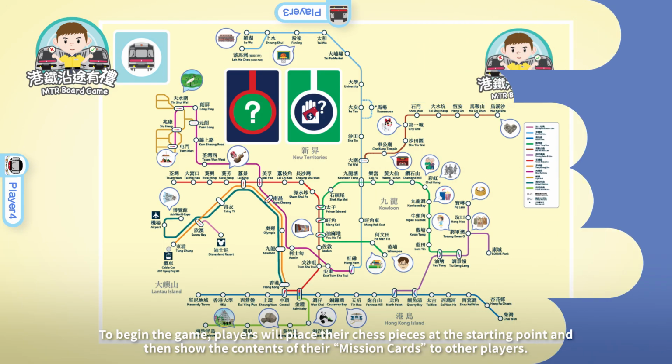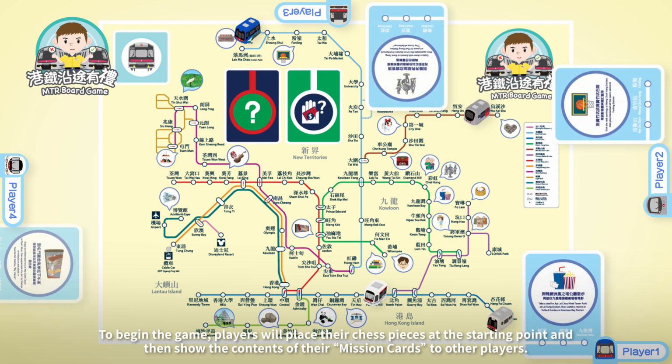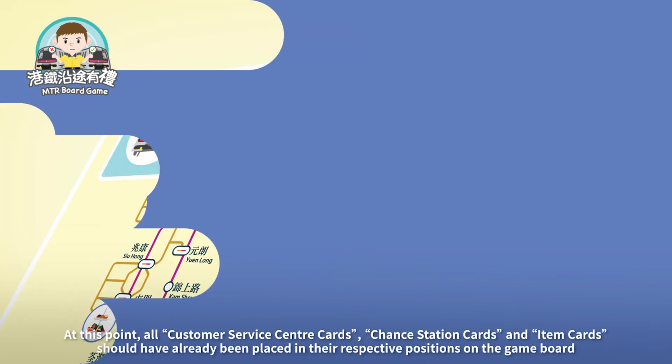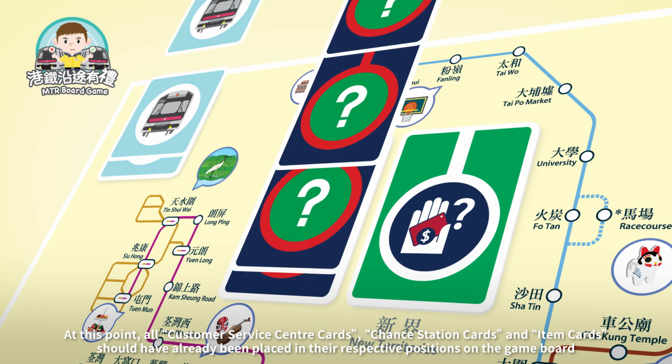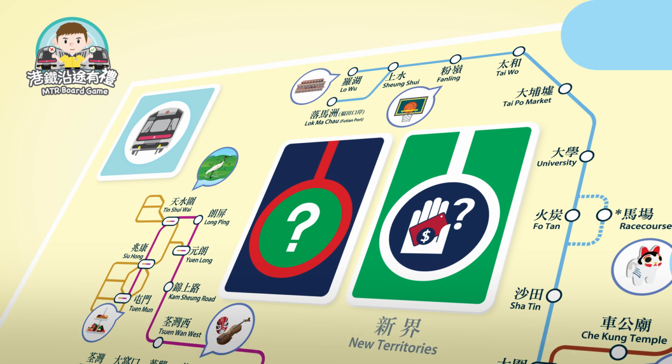To begin the game, players will place their chess pieces at the starting point and then show the contents of the mission cards to other players. At this point, all customer service center cards, chance station cards, mission cards, and item cards should have already been placed in their respective positions on the game board.